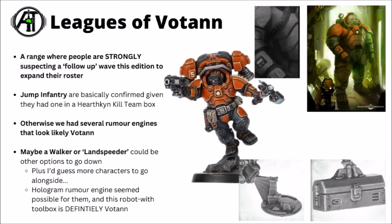I feel like jump infantry for them are near enough confirmed given that we already had the one in their Half King Kill Team box set. I just don't see why they would have designed one like this if they didn't have a unique unit coming. We had another couple of Rumour Engines that look quite likely to be Votann, in particular this Toolbox one definitely is, and the Scanner Pack one feels odds on to me. Hopefully they'll get another follow-up release wave that makes them into a more well-rounded army.